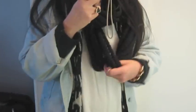And yeah, let's start off. Well, I have thick tights on from Forever 21. They're like the best and very warm. My white socks, they're from American Apparel. My Doc Martens, black on black. And then my scarf, it's an endless scarf from Forever 21.